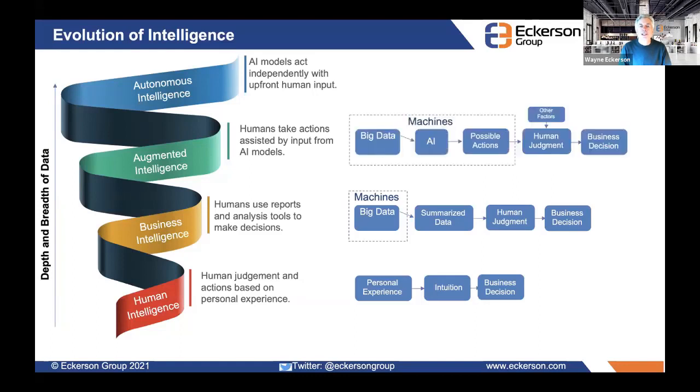Now, the next rung in the evolutionary ladder is augmented intelligence. This is where we have machines do more of the heavy lifting. Besides collecting data, we now use machine learning models to analyze that data, detect patterns and relationships, and even suggest actions for humans to take. Here, the human operator can accept, reject, or tweak the machine-generated recommendations when making a decision.